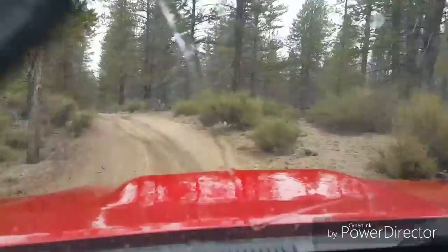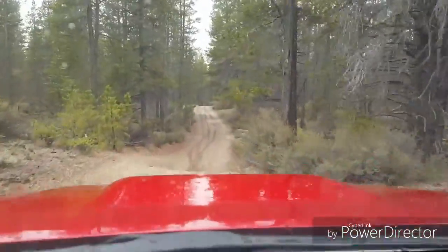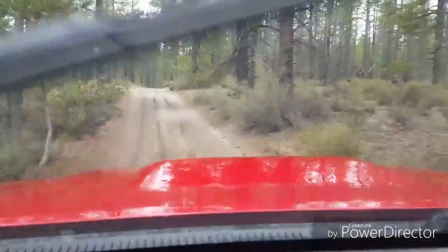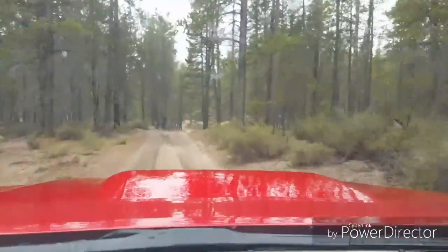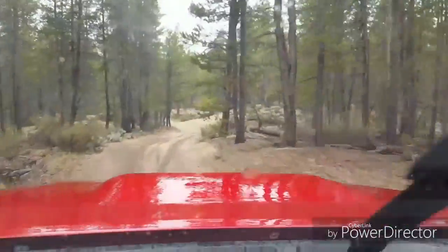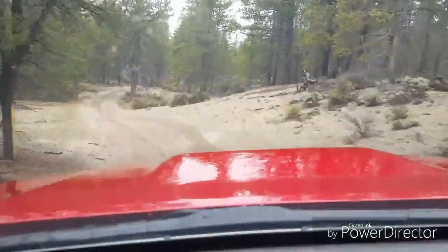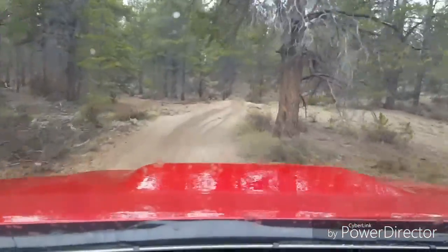A lot of whoops, as you can see by the camera going up and down. You do got to be somewhat careful, because you can get some speed on some of them and then come up on a pretty drastic whoop section. So pretty cool little road nonetheless, going in and out of the national forest here. And it is raining in Oregon, but better than snow.